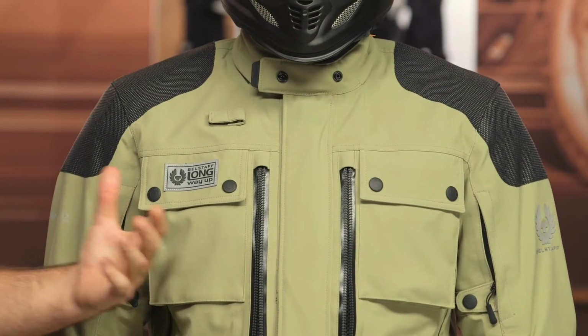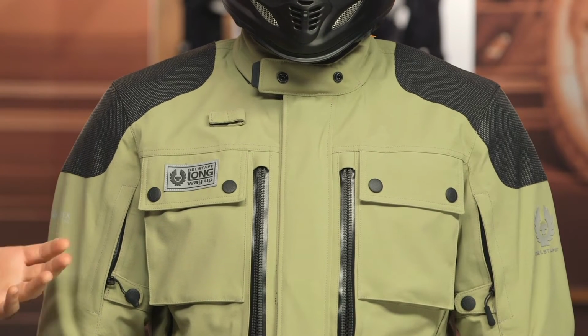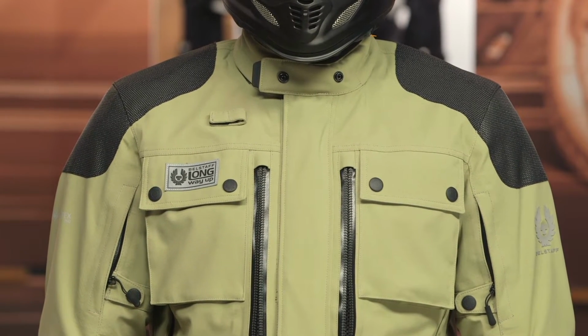So the piece that we're going to take a look at today is the Long Way Up jacket and pant that is used by Ewan and Charlie in the new series. And this is really going to be giving Klim a run for their money as far as the technicality that you're seeing them incorporate into their pieces.